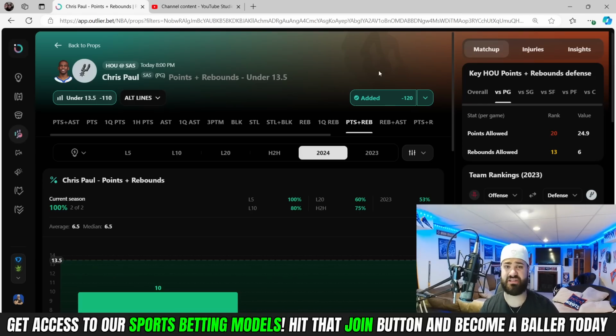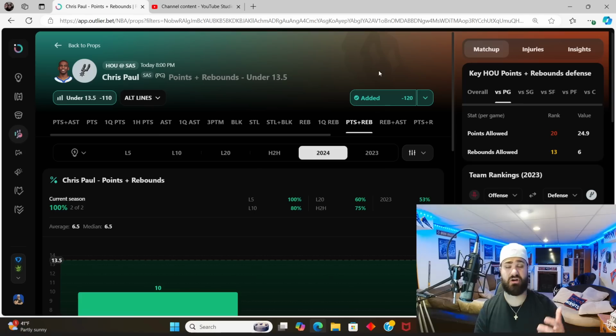They don't need CP3 to take shots. They don't need him to be taking a ton of threes or a ton of field goals or driving to the basket or anything like that. They just need him to run the offense and give Wemby good opportunities to go ahead and score, and the rest of the team as well, but specifically Victor Wembanyama. I just don't see him scoring a lot this year in the matchup. Now, overall, Houston last year, they were okay defensively versus point guards.